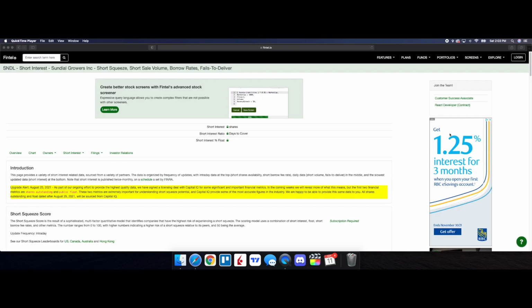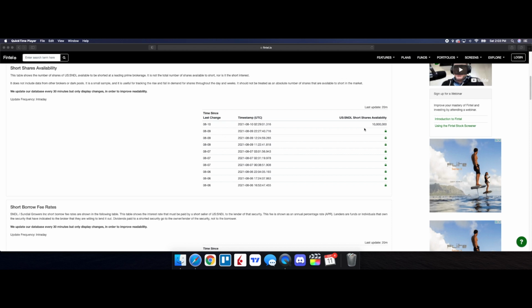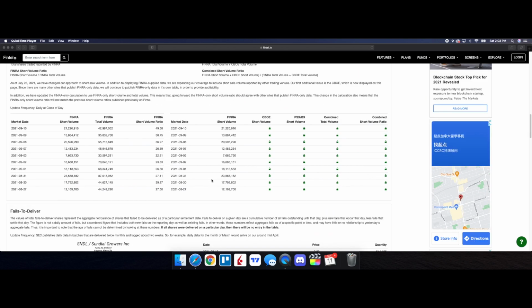So let's see the short interest information for SNDL. Scrolling down on the page, short shares availability is at 10 million, updated 20 minutes ago. And then the short borrow fee rate is at 1.03%. When we take a look at the history of the short volume ratio, we can see for the close of the 8th, it was at 36.97. Then the close for the 9th, it was at 38.75. And now the close for September the 10th, which was a Friday that just passed, is at 49.38. So it is definitely trending up there.